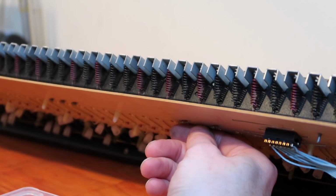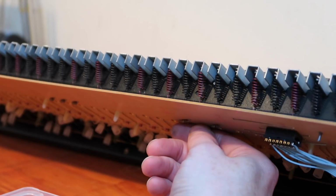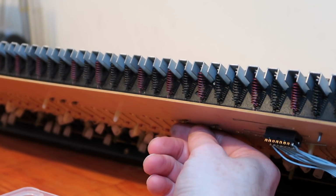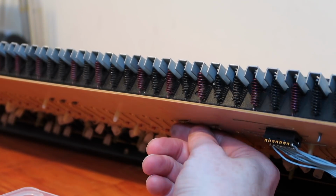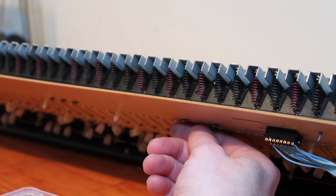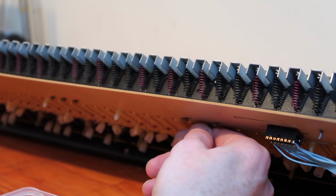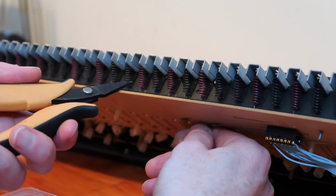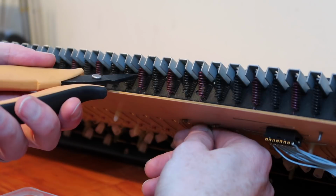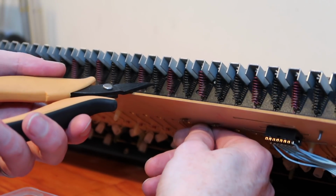And next, the springs, which are pretty much the same as every other keyboard. There will be different spring strengths for the black and the white keys. The only keyboards that didn't seem to have that were the really, really cheap ones. So anything semi-decent, you'll need to sort the springs out. In this case, they are red and black. The red springs are for the black keys. The black springs are for the white keys.